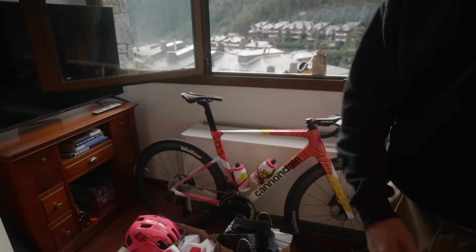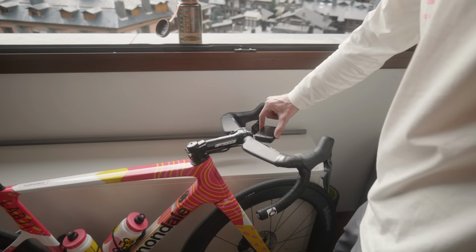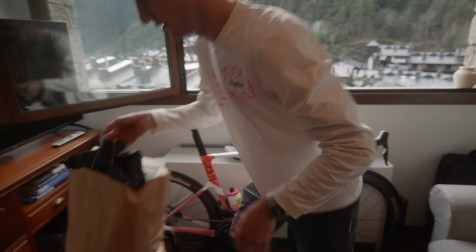Which one first? I think we should start with... What do the people want to see? With the bikes, maybe. I think we should start with the bike. Hand over. Go, walk us through. Just gotta make room.